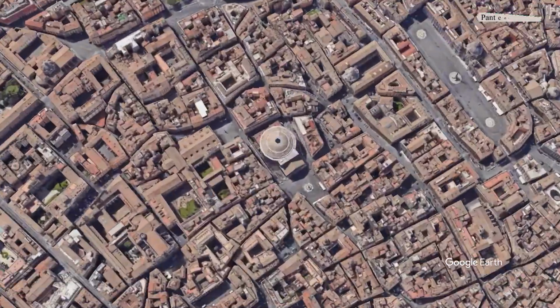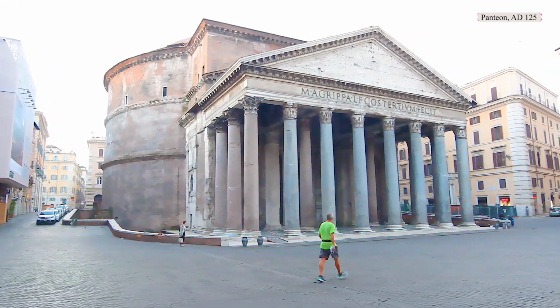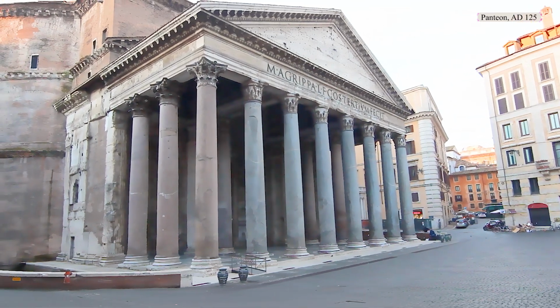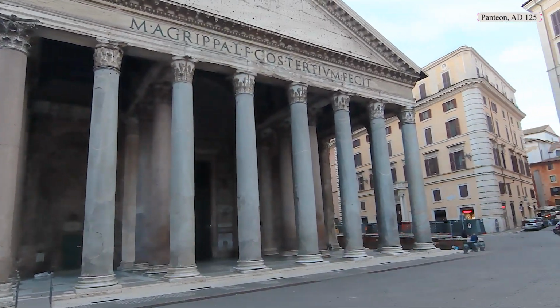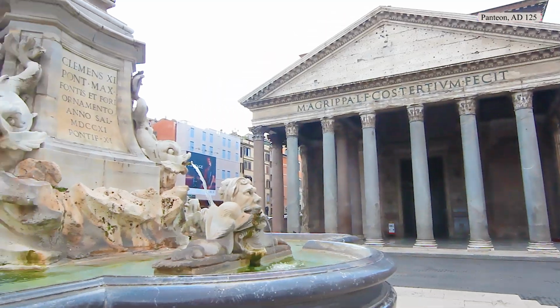And now let's go to one of the oldest temples in Rome, the Pantheon. The Pantheon is a former Roman temple founded in 113 to 125 AD. From Greek Pantheon, temple of all the gods. Since 609 a Catholic church. The oculus at the dome's apex and the entry door are the only natural sources of light in the interior.